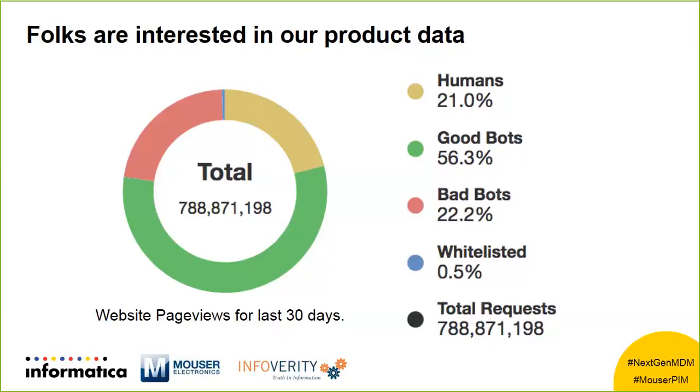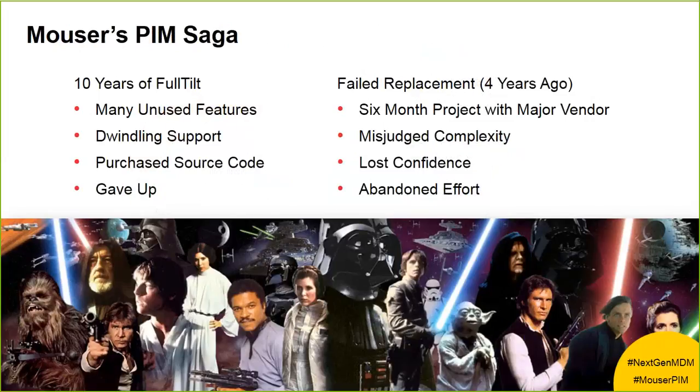I know you had a few attempts at getting good at managing this product data. Can you tell us a little more about the journey, what it looked like, where you started and where you are today? Definitely a saga. Certainly a journey, but definitely a saga. It's been long and hard.